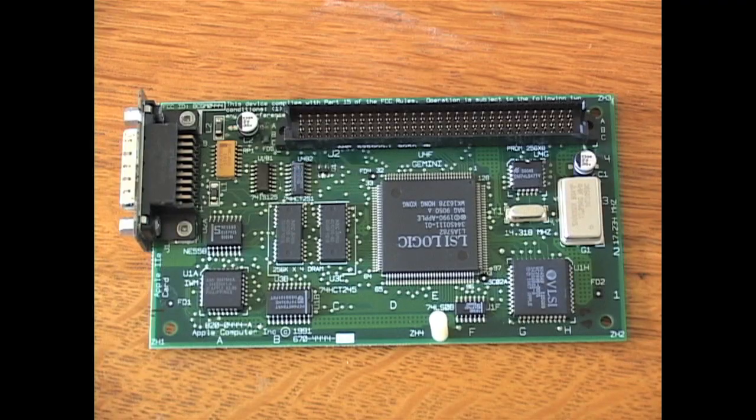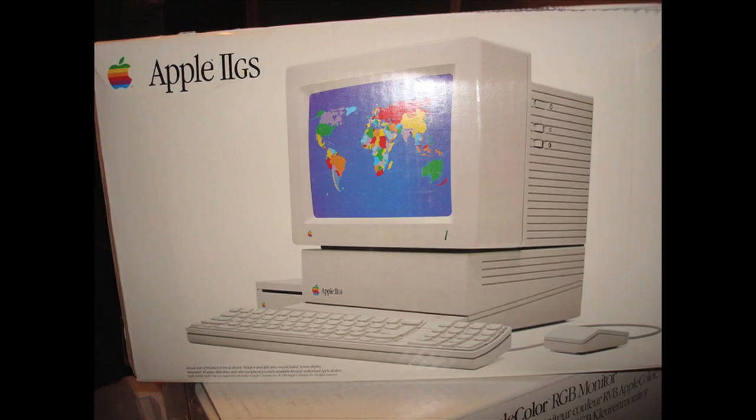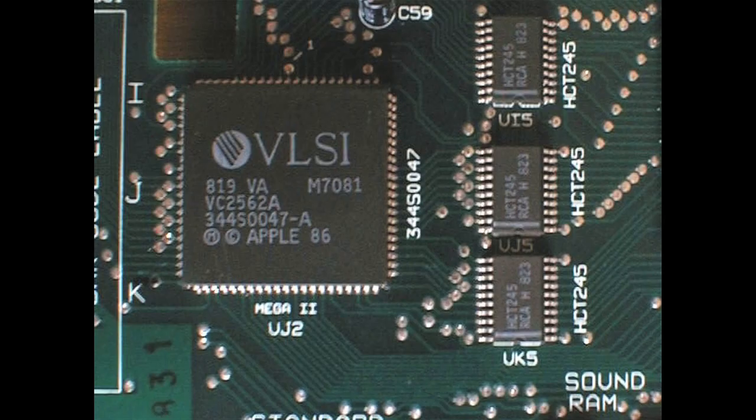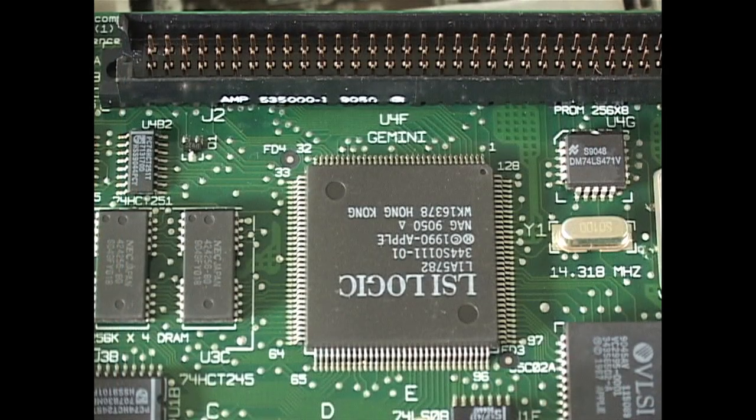That's right. The Apple IIe card found its origins in the Apple IIGS personal computer. With the 16-bit Apple IIGS, Apple had built an Apple II emulator so it would be backward compatible with the 8-bit Apple IIs that came before. The emulation chip was called the Mega 2. An updated version of this chip was used on the IIe card, which they called Gemini. It was pretty much an Apple IIe on a chip, minus RAM, ROM, and CPU.